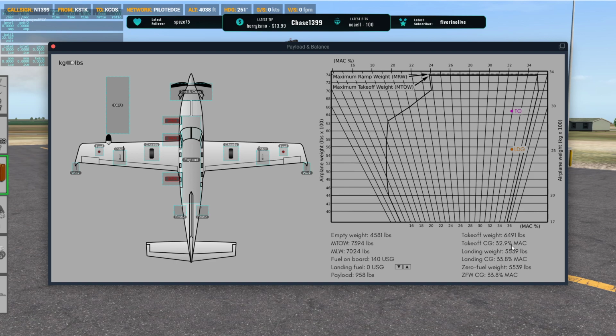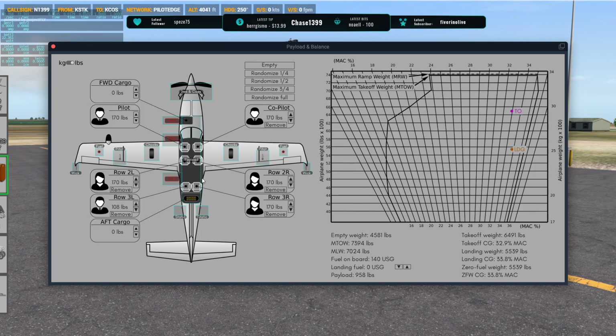So we are at STK. One pilot, two pilot, three, two, all right. And we are going to KCOS, cruise 220. Fuel 140, 170, 170. Filling out my weight and balance on this app. So that bottom one was 108.